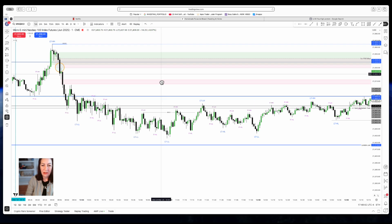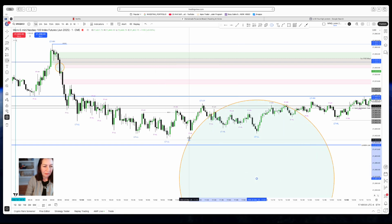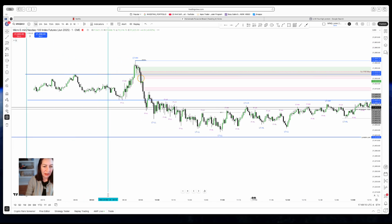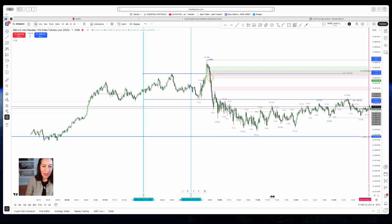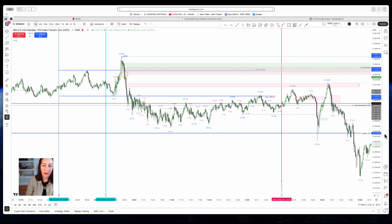Let's just take a look. So I entered on this wick and then exited here. Price came back up into this fair value gap and then just continued to kind of drop, and for the rest of the morning price just ranged, so there was nothing to be done for the afternoon. But take a look and see what happened. So what I was waiting for, I was waiting for price to come back up into this fair value gap.